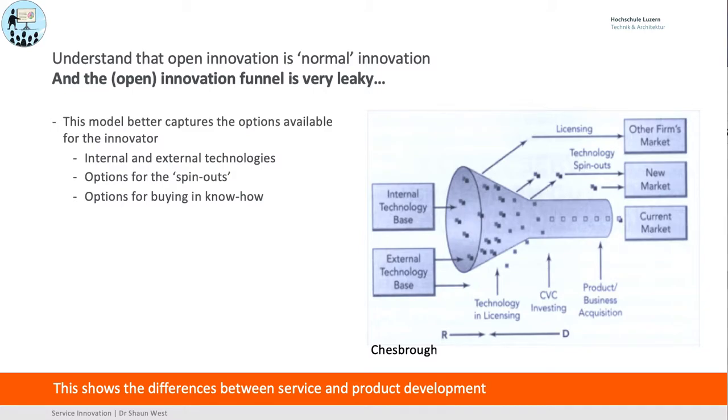Think of it as a leaky funnel. Put stuff in, you can lose stuff, but you can make money from it. You can capture stuff on the way through as well. And again, different to product in some respects, but similar to products.